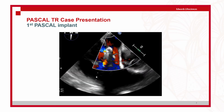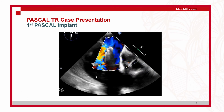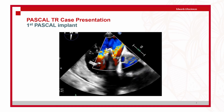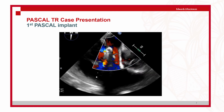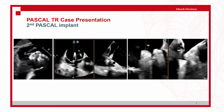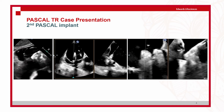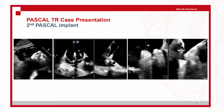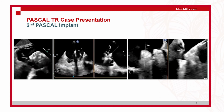After release, we saw this, so there is still TR. It came down by 1 or 2 grades after the first implant, but not yet satisfying, and therefore we proceeded with the second implant, and this is summarized here. Again, a transgastric view. We control for the clocking of the device. It is now positioned to grasp the central leaflet and the septal leaflet.